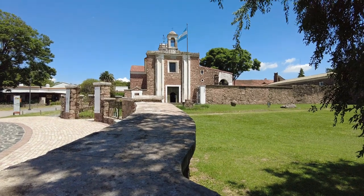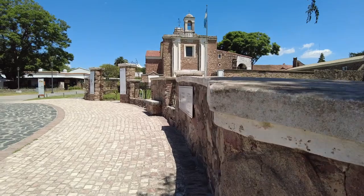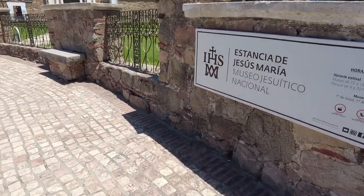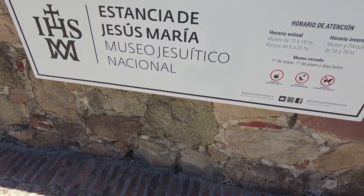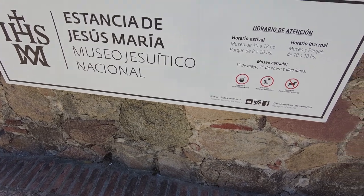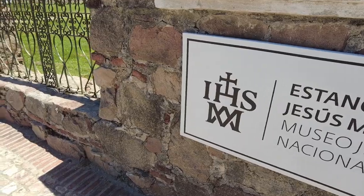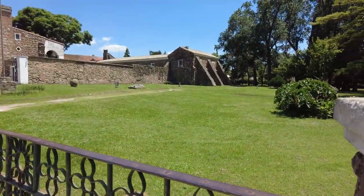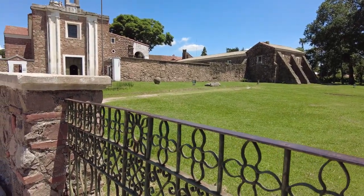You can see it right here. Beautiful old church, very, very old. And this one specifically in Jesus Maria, Estancia, which is like a ranch, Estancia de Jesus Maria, is also Museo Jesuítico Nacional. So it's a museum, and we can go in and see all the old construction. And I imagine there's many, many rooms with artifacts and stuff to see.